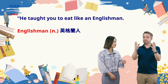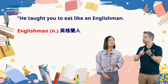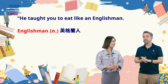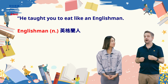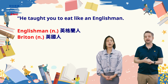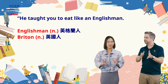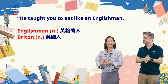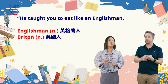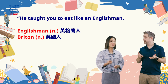So someone from Britain could be English, Scottish, Northern Irish, or Welsh. Okay, they would be English. Can I call you a British? You can say I am British or I am a Briton. A Briton? Yeah, Briton. I'm specifically an Englishman from England. But if I was from Scotland, I would be a Scotsman. If I was Welsh, I'd be a Welshman. If I was from Northern Ireland, I would be a Northern Irishman.